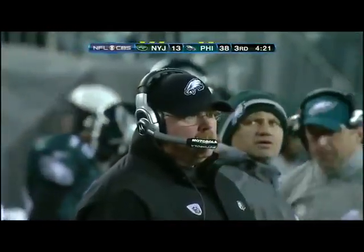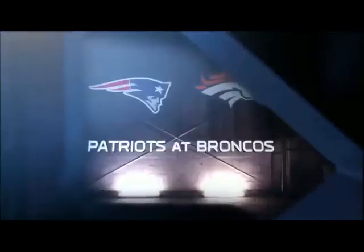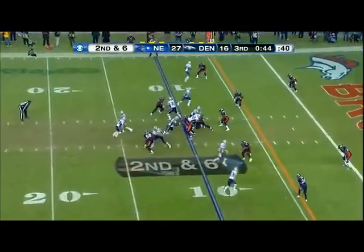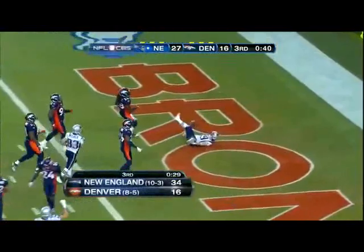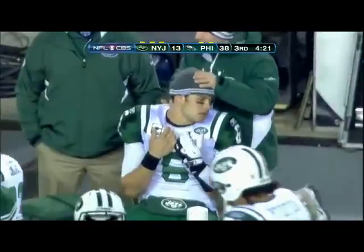Right here, we'll step away for an NFL Today update. JB and Coach Bill Cowher. Patriots precision. Yeah, 8 plays, 85 yards. Danny Woodhead, 10 yards out, puts them up 34-16. It's entering almost a fourth quarter. It's Tebow time. Is this deficit too big to overcome? Marv Albert and Rich Gannon.